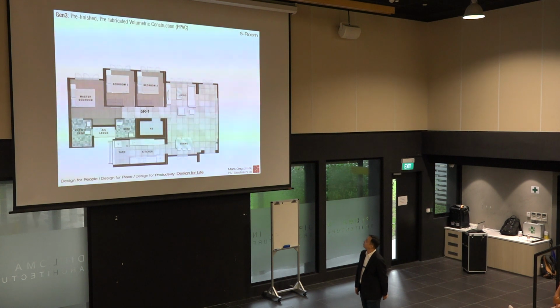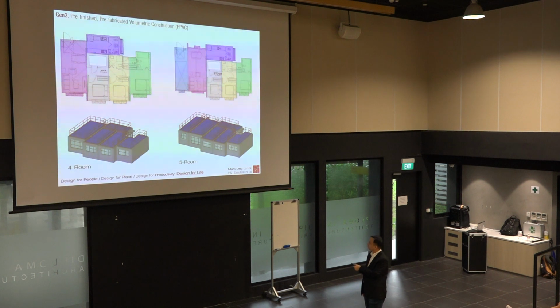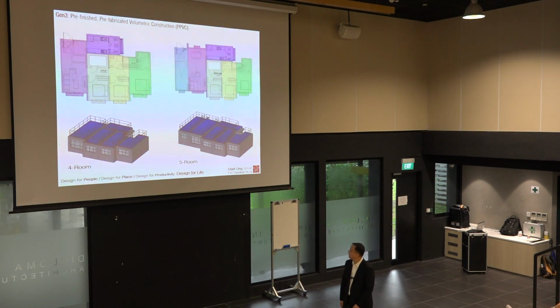So this is the 4-room, 5-room. And then for the 5-room, we basically took the idea further. We said, let's cross-ventilate the entire living dining room space. So thus, we actually cross-ventilated the entire living dining room space. Okay, these are what the modules look like.